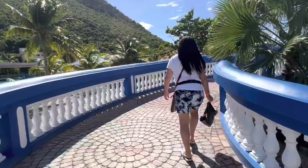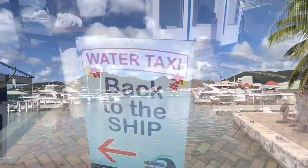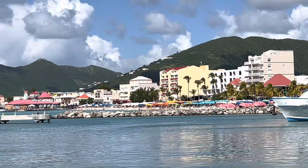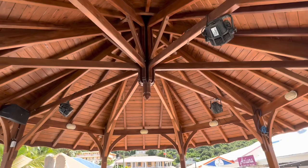Welcome to the Port of St. Thomas. Big old gazebo. Check out the build. Good woodwork.